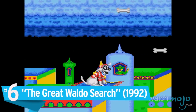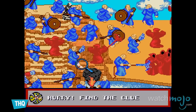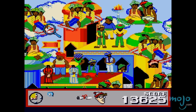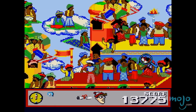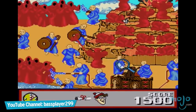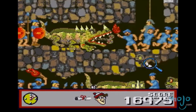Number 6, The Great Waldo Search. Based on the popular series of books that task the reader with finding a character named Waldo, or Wally if you live in Europe, much of the charm of this simple interaction is lost in the video game counterpart. The problem lies within the gameplay being far too similar to the books it emulates, resulting in an experience that's far too bare bones and casual for the video game medium.